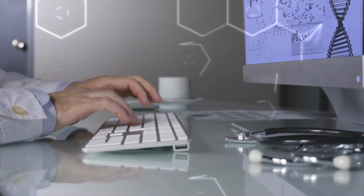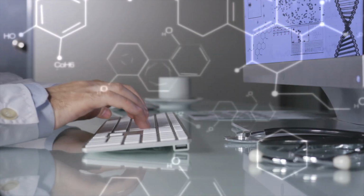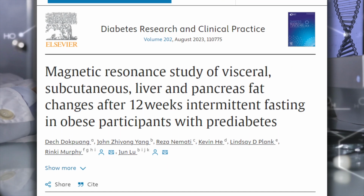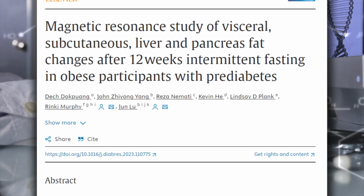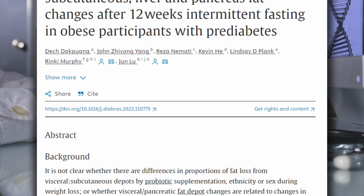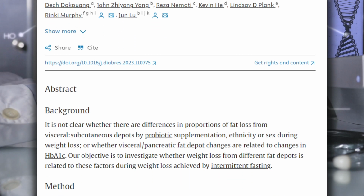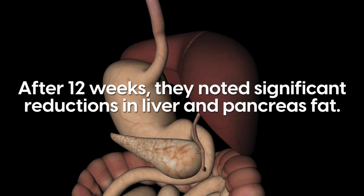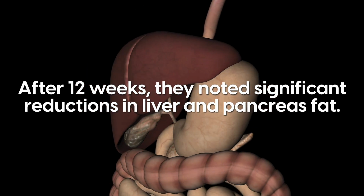In a recent 2023 study that went on for 12 weeks, researchers used magnetic resonance technology to look at liver and pancreas fat before and after pre-diabetics fasted for 24 hours twice per week. After 12 weeks, they noted significant reductions in liver and pancreas fat. Maybe intermittent fasting is sparking your interest about now?